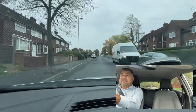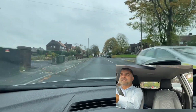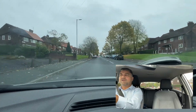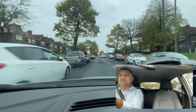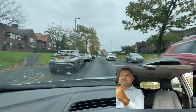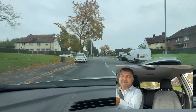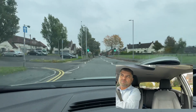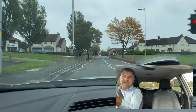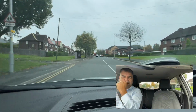For example, if you're going left at the junction, you're checking the center and left mirror, you signal left, you position yourself a meter away from the curb, and then you're slowing down. If the junction is quite tight, mostly left turnings are tight turnings. So my advice is if you are entering from a main road to a minor road into any housing estate, slow down. First gear is good because they are quite tight junctions.